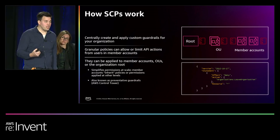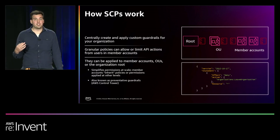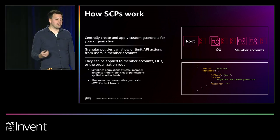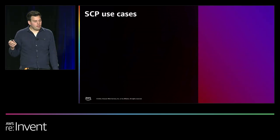If you're familiar with AWS Control Tower, if you're not familiar with it, they have a feature called preventative guardrails that are exactly that. They're SCPs, but they're managed SCPs that are managed by the Control Tower service that you can easily apply to your environment. Let's talk about some common use cases for SCPs.